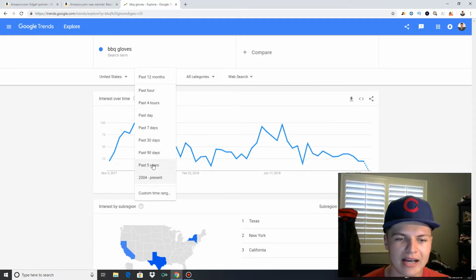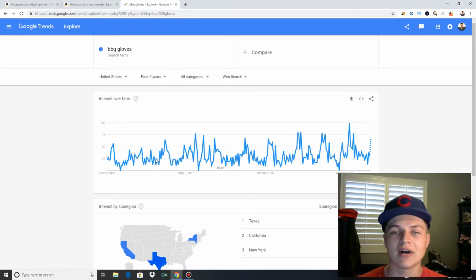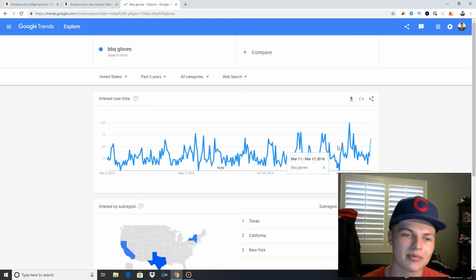We can do the last 5 years. I like going back 5 years because if something was popular 5 years ago, odds are it's going to be popular now. Obviously, you see these spikes because this could be a seasonal product, guys. A lot of people aren't out grilling with their barbecue in the winter.